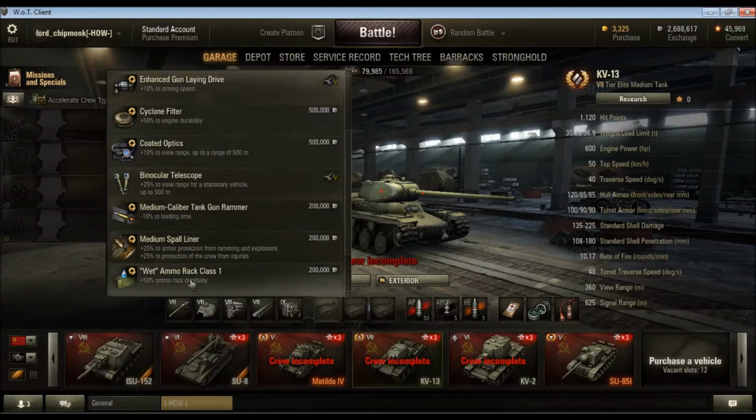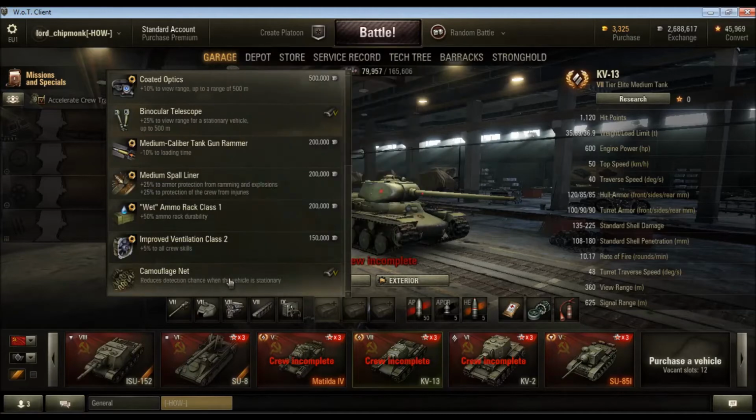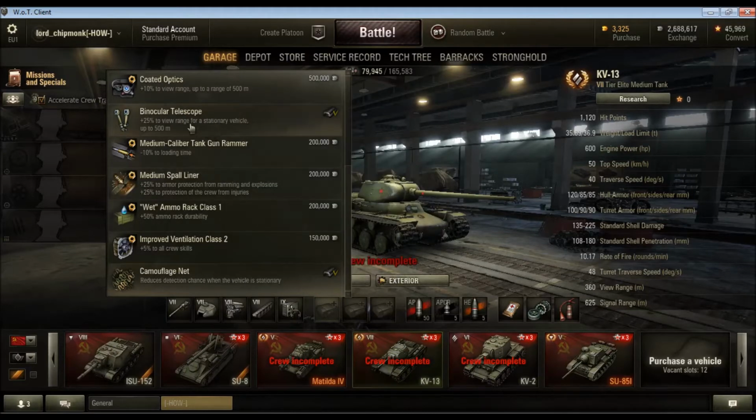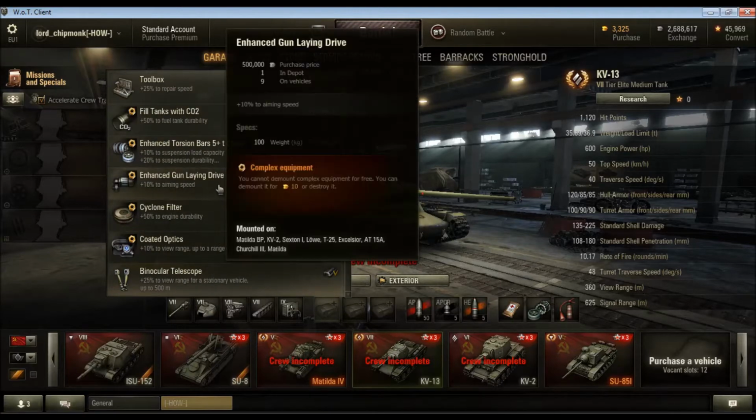Spall liner, I wouldn't bother. Wet ammo rack, I haven't noticed any particular ammo rack problems. Vents are an option. Camo net, nah, there's not really much point. If I were loading this out, and going to keep it, I'd probably take a gun rammer, binocular telescopes, and either improved vents or an enhanced gun laying drive.